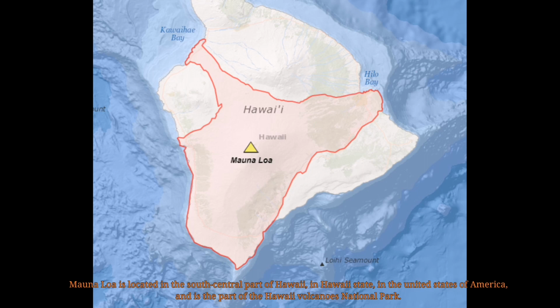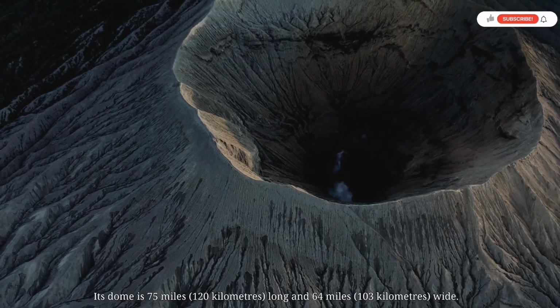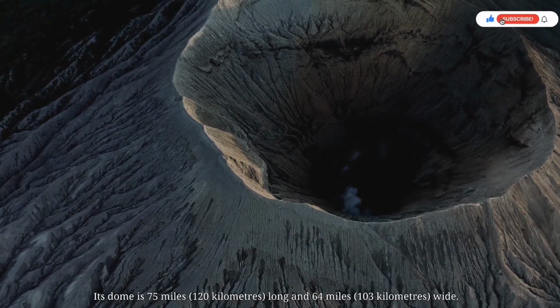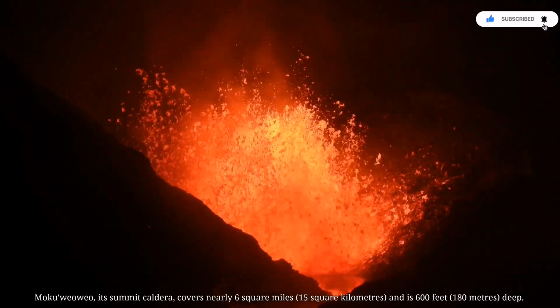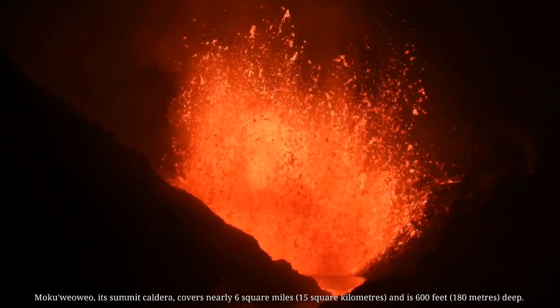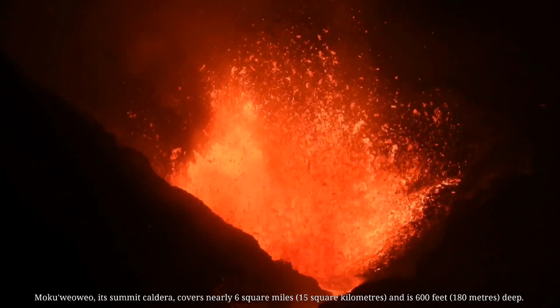Mauna Loa is located in the south-central part of the island of Hawaii, in Hawaii State, in the United States, and is part of the Hawaii Volcanoes National Park. Its dome is 75 miles or 120 kilometers long and 64 miles or 103 kilometers wide. Mokuiaweo, its summit caldera, covers nearly 6 square miles or 15 square kilometers, and is 600 feet deep or 180 meters.